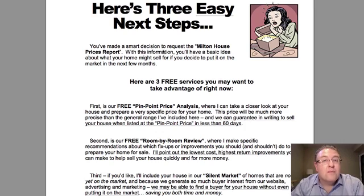We also have a room-by-room review, which is where we actually come over and recommend the things to do, and even more importantly, the things not to do. And they usually average an additional $5,000 to $10,000 on the sale price of a property.